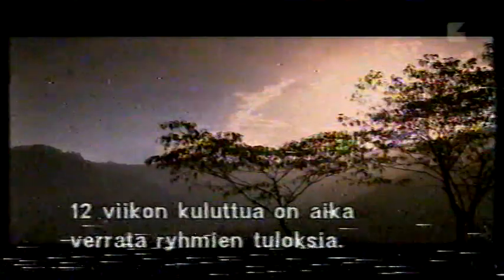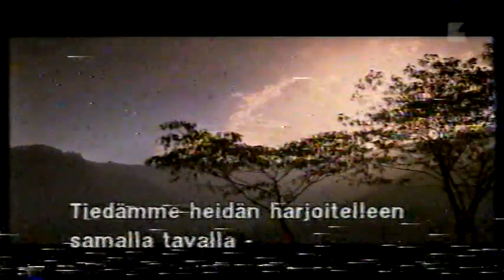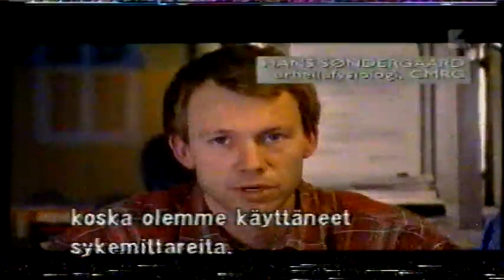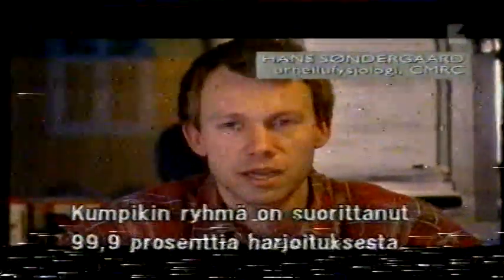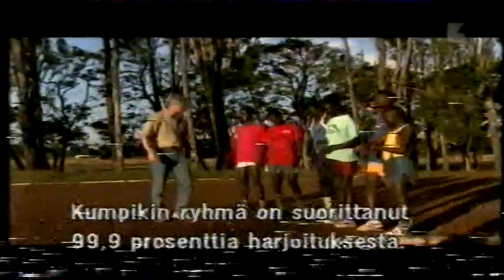After 12 weeks, the time has come to compare the two groups' response to the training. We know exactly they have been training the same because we have control over the heart rate monitors. And they have been training, both groups, 99.9% of the training has been conducted. So that is perfect. Okay.